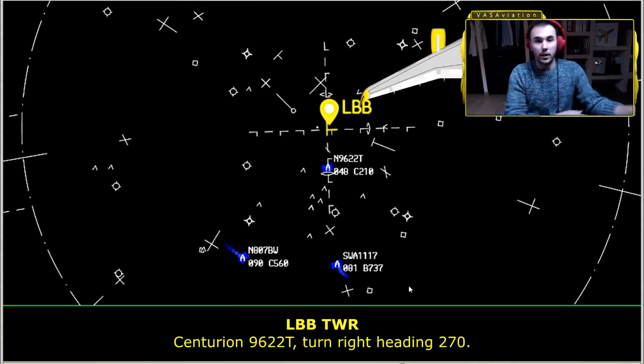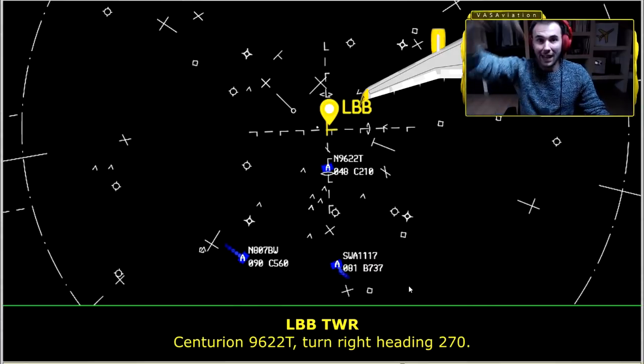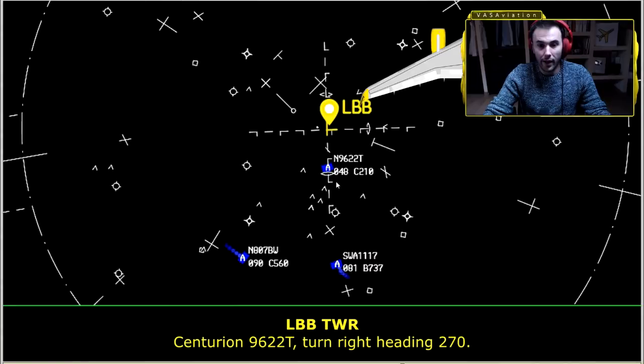Some people said in the comments that the tower controller was being not helpful with this instruction, because 270 turn right, if he's established on a 3-5 approach, 270 would be on the left. The thing is, 962 Tango is already in a kind of spin or loss of control of the aircraft, and he is now flying southbound. He started flying northbound on the 3-5 approach, and at some point he started flying southbound, so probably in a spin or he lost control of his aircraft and started descending.